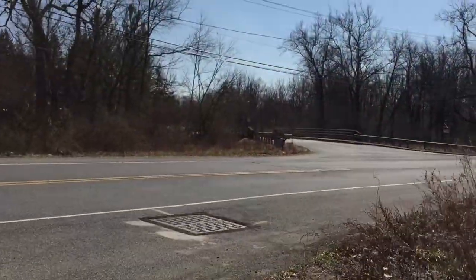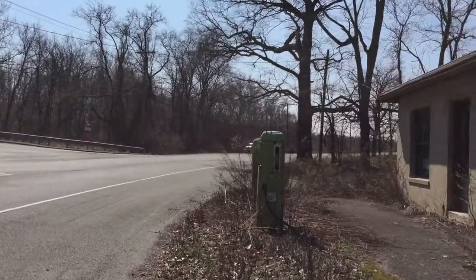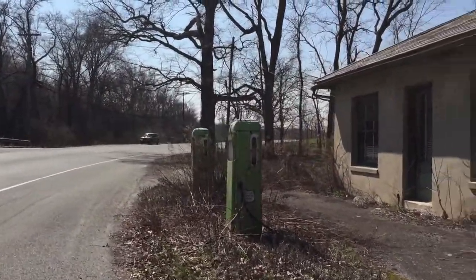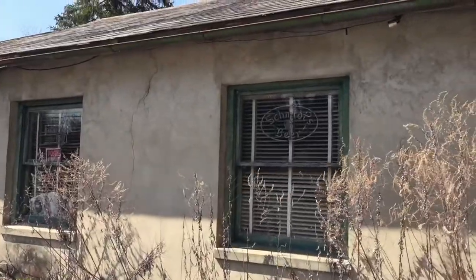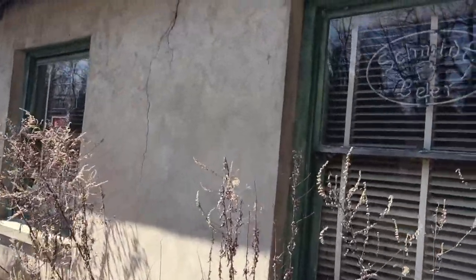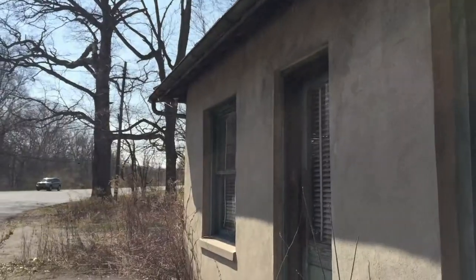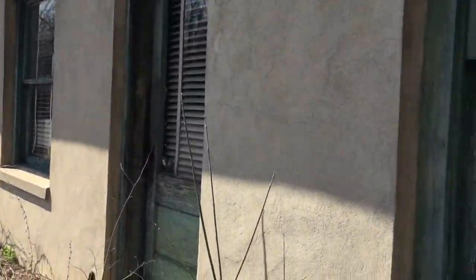This is really cool. Look at right on the side of the road over here. You have these two gas pumps. Nice lime green over here. It does have a camera. Yeah, it does. That's okay. We're only looking. Wave at the camera. There must have been the sign, the square sign that said how much it was. Yeah, pretty neat.